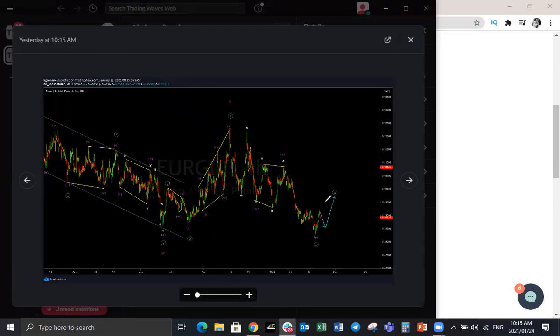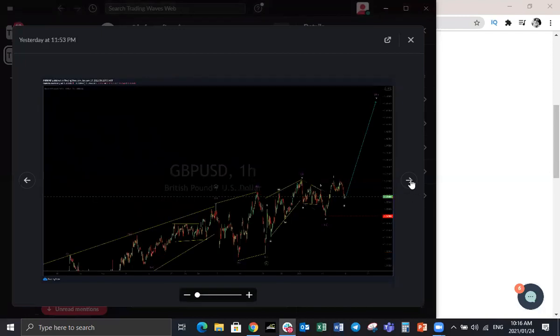Are we now going to start a move to the upside on Euro Pound? That's the short-term focus. We could be making a three-wave pullback here and continue to the downside, but don't worry about the focus for now. Just showing you what we expected last week and how the market played out last week. That was Euro Pound. Right, pound US dollar, I've already shown pound US dollar.